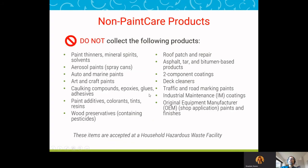We're gonna move on to some of the things we can't take. So the big three that people like to bring in along with their acceptable paints are the paint thinners, mineral spirits, and other solvents. Aerosol cans, unfortunately, we can't take any aerosol cans. And auto and marine paints. Bottom line is here, we do architectural paints, so we can't take paint that was designed to go on anything that's made to move. So cars, boats, those are all vehicles versus architectural structures.